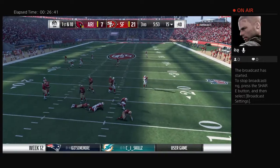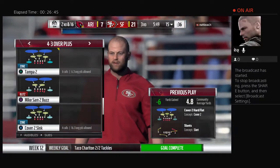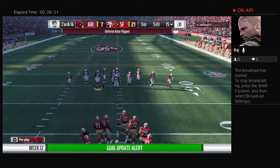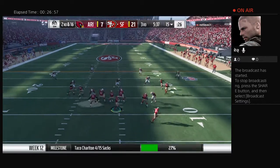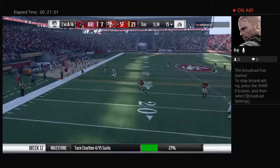Pressure comes and the Cardinals bring him down. Taco Charlton in there to get him, his second sack now of the afternoon. That's his second sack of the game, and the best defensive ends do their homework as much as offensive guys do. They know how to beat the offensive lineman across from them, what moves they need to do to set them up. This guy's been pretty good at it all game long.